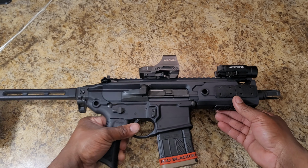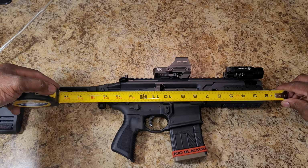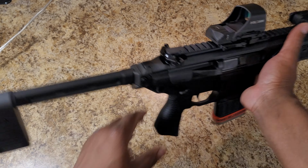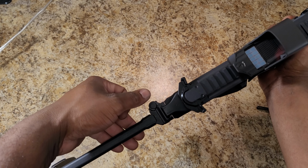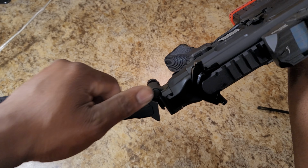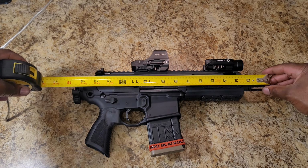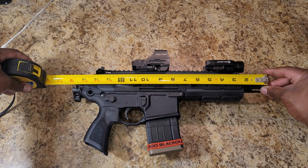Speaking of size, bust out the tape measure. So overall length is about 24 inches. Let's get the folded length real quick. So to fold this, you have to apply pressure. What I like to do, I pull up here and apply pressure down here. Let me see if I can get it on camera. Yeah, it kind of lifts up, then it folds in. Let's get the length. I'd say right around 16 inches.